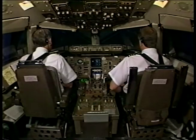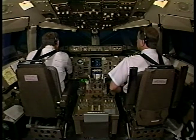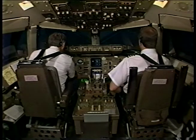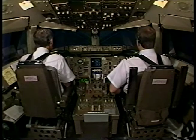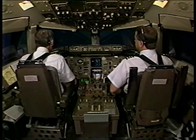Passing the transition altitude, the altimeters are set to 29.92 inches, and the pilot flying calls 29.92 inches and the flight level passing. 29.92 inches, flight level 180. At an opportune time, the pilot not flying will complete the flight plan time estimate. Time checks complete.